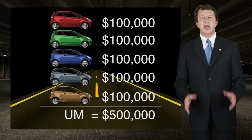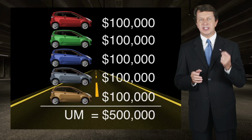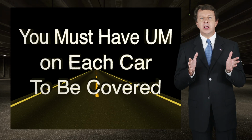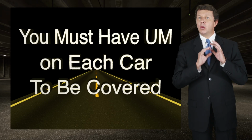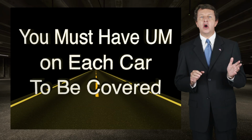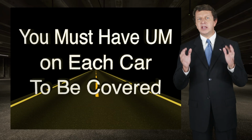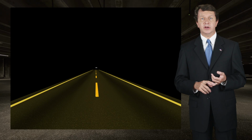And another important fact you need to know about UM insurance, whether it's stacked or not, is that if you are in another vehicle that you own and it does not have UM insurance, you are not protected, even though you have UM on all your other vehicles. You will not be covered if you're in the one car that does not have UM coverage.